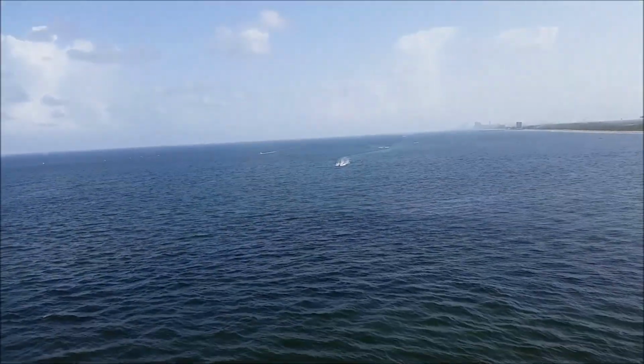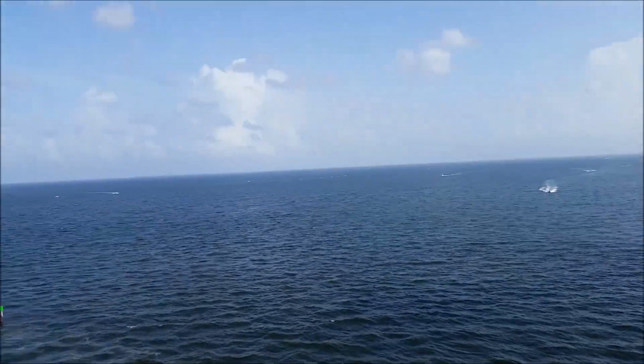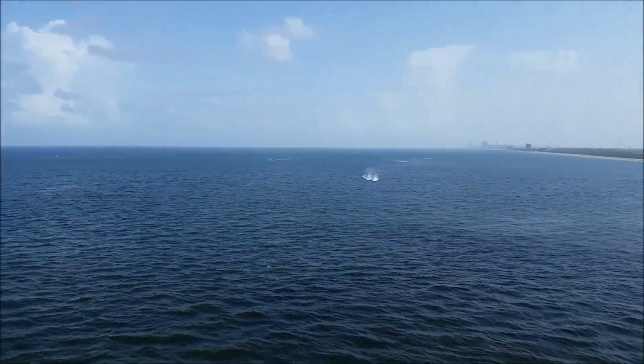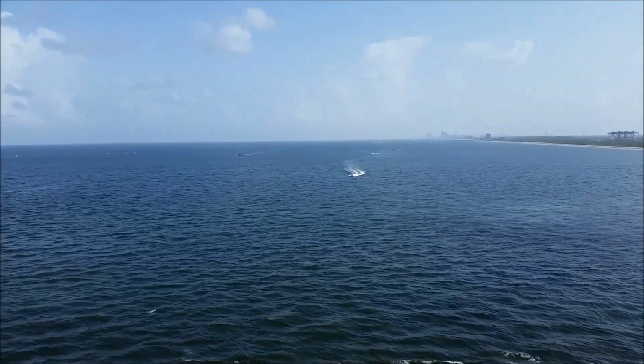And of course all the biddies, all the other boats, they're considerably biddier. This thing's almost a quarter-mile long. It's ridiculous. Size like an aircraft carrier.